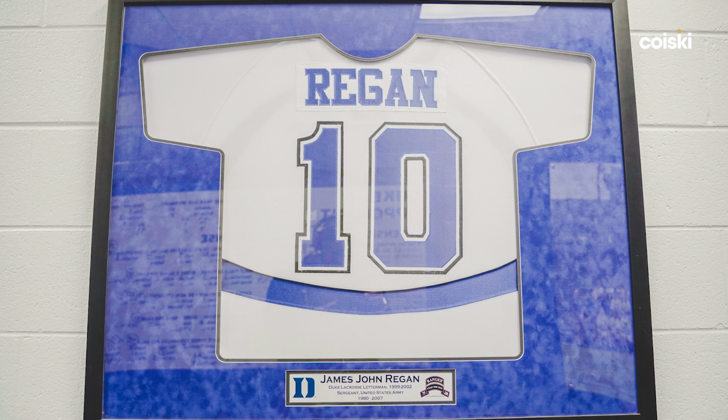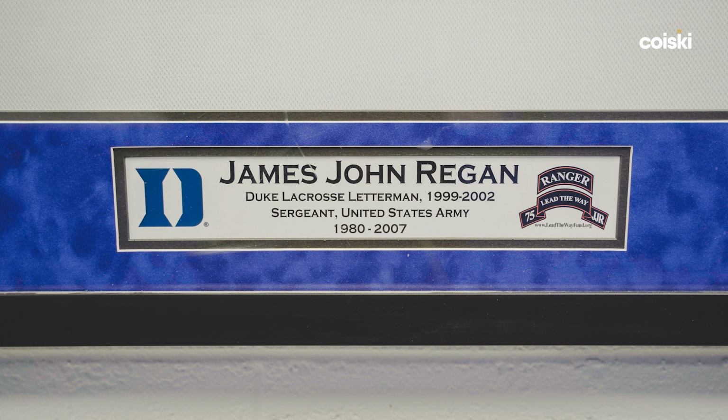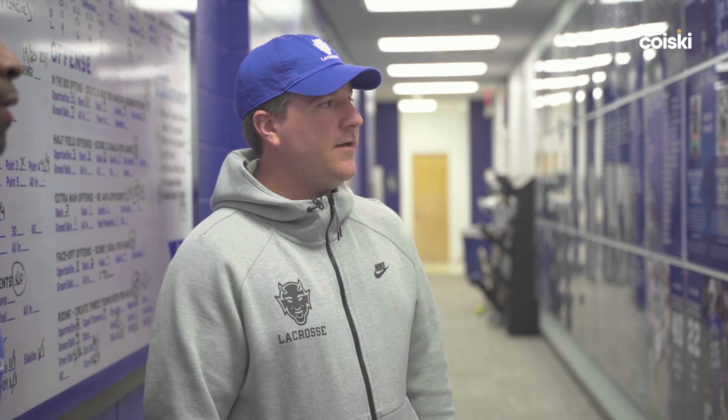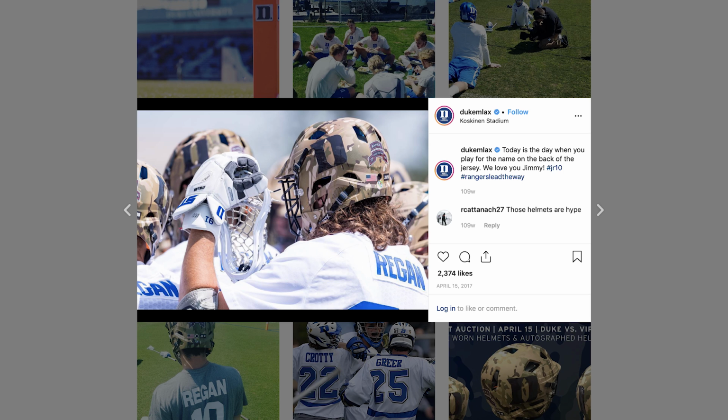And then we have our framed Jimmy Regan jersey, and Jimmy died in 2007 in Iraq, graduated in 2002. And then his father started this Lead the Way fund, which helps military men and women injured overseas in the Army Rangers transition back into normal civilian life. So we do our Lead the Way game every year for them, where we wear something fun and do an auction to help benefit that program.